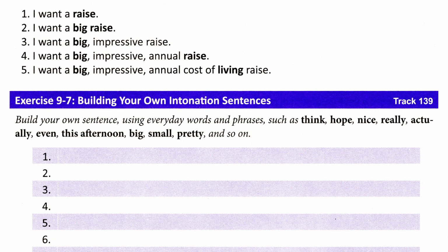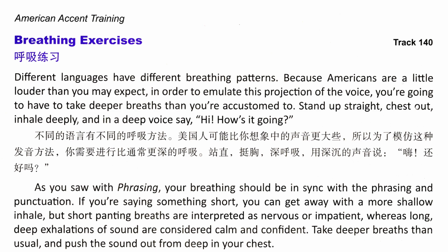Exercise 9-7. Building your own intonation sentences. Build your own sentence using everyday words and phrases such as think, hope, nice, really, actually, even, this afternoon, big, small, pretty, and so on. Breathing exercises. Different languages have different breathing patterns.